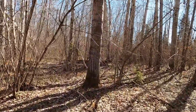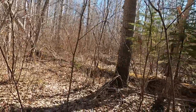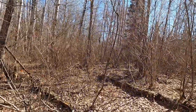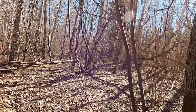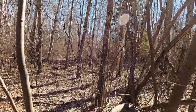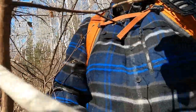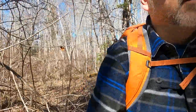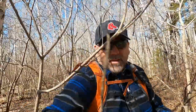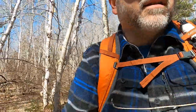There's some thick shit in here. Oh, here we go, game trail. Awesome. Life is good. Nice path, kind of. Looks like we got an opening up ahead. The forest is pretty dry right now, actually. We could use a little bit of rain. Otherwise, it's probably going to be a very, very interesting summer. Still early. Ouch. All right. Here we go. Starting to open up a little bit.